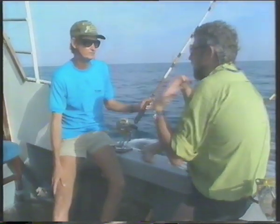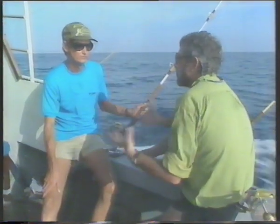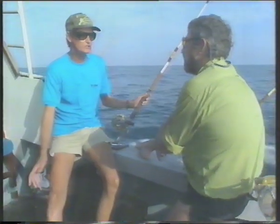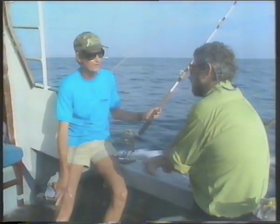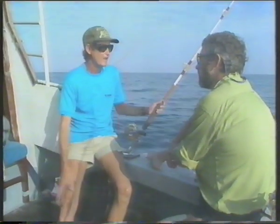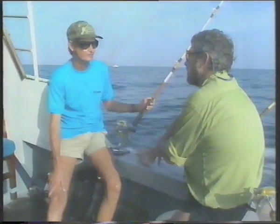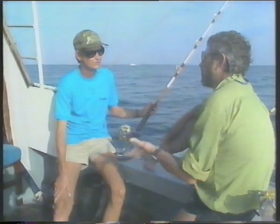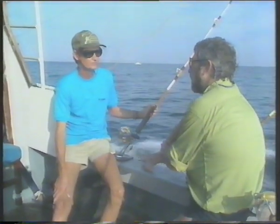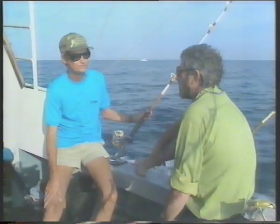We can catch different species. Although we're here for making a sailfish program, what other species are we likely to catch? We can catch tuna, wahoo, kingfish, which they call Spanish mackerel in other places, black runners, which is a cobia. We get a very big variety of fish out here. Do you get barracudas as well? Yes, we get a lot of barracuda. And what about dolphin or dorado? Yes, we get them as well. I haven't caught one of those for years. I love the colours on those. I'd like to see one of those.